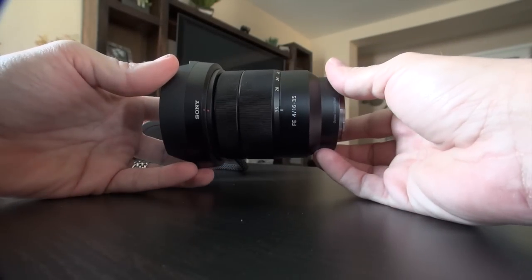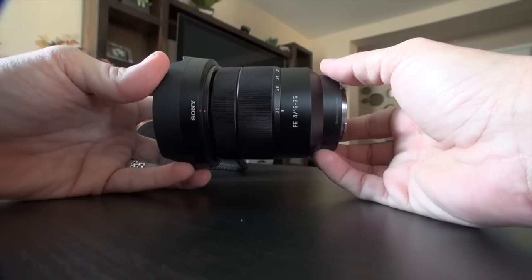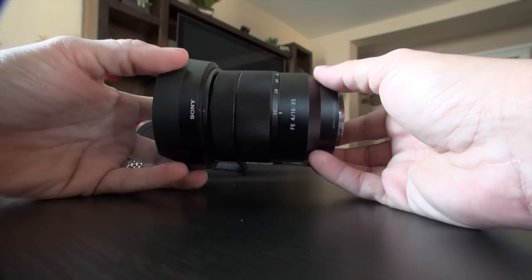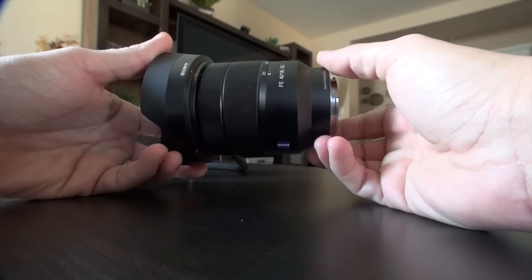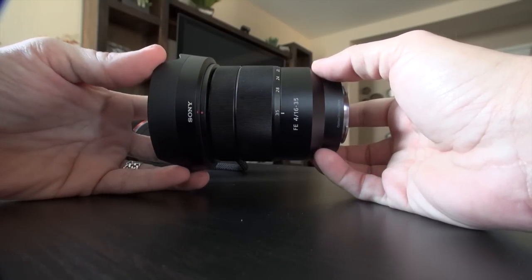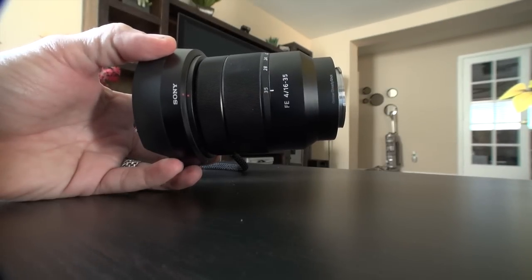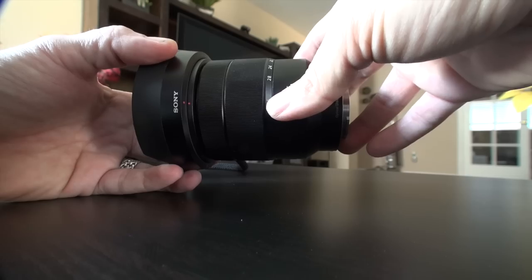You're going to get sharp edges, you're going to get no vignetting, you're going to get no distortion, well, no real distortion that's going to ruin your images. This is a high quality lens, and if you're into landscape, if you're into wide angle, if you're into tight quarters, this guy is probably your best bet for a wide angle if you have a Sony A7 series camera.